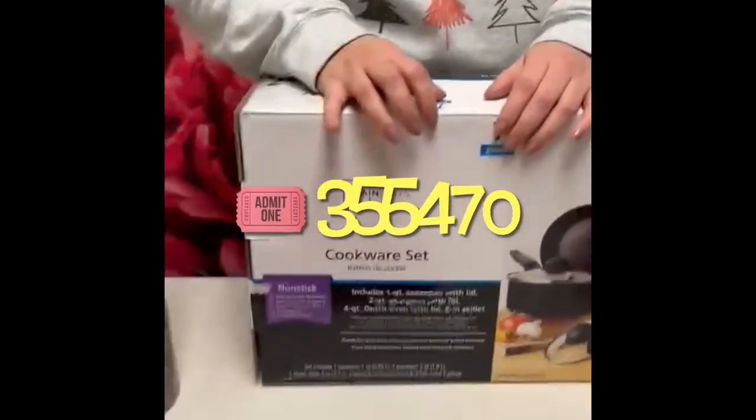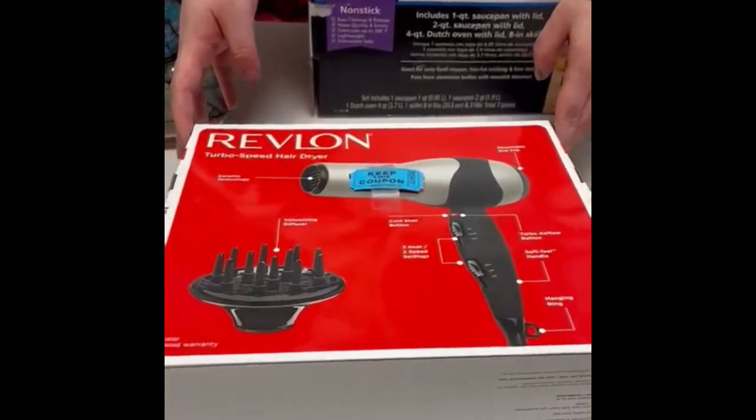Second to last, here we have this Revlon Turbo Speed Hair Dryer.